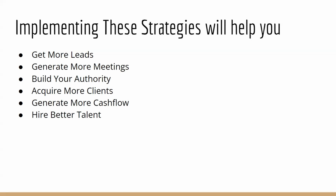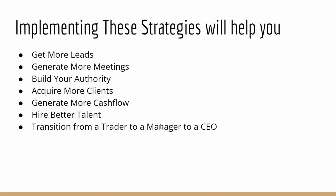But once you reach a certain stage, you transition. An entrepreneur has several stages in the life of his business. In the initial stages, he's the operator. The next stage is he becomes a manager. At that stage, he needs to hire better talent. Then he becomes a CEO, where his job is to ensure business systems are in place. That is where this comes in. Once you start hiring better talent, you see your business starting to grow. Transition from a trader or operator to a manager, and then at the end to a CEO.